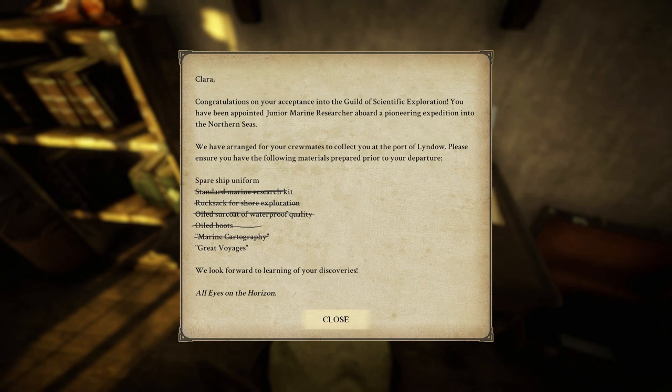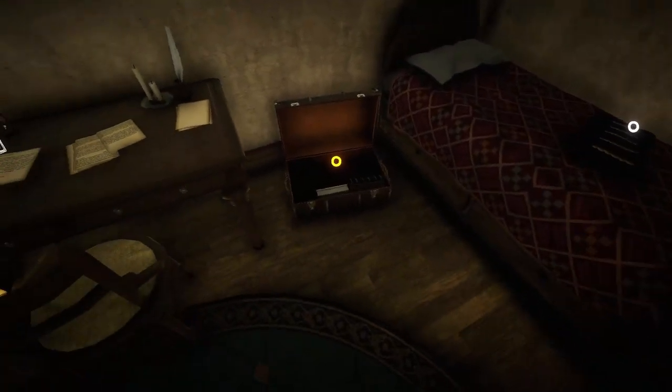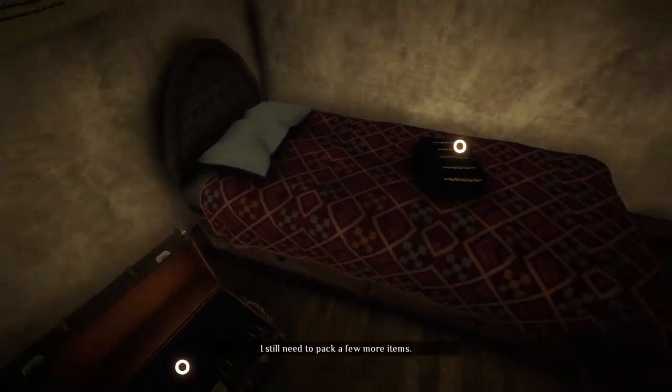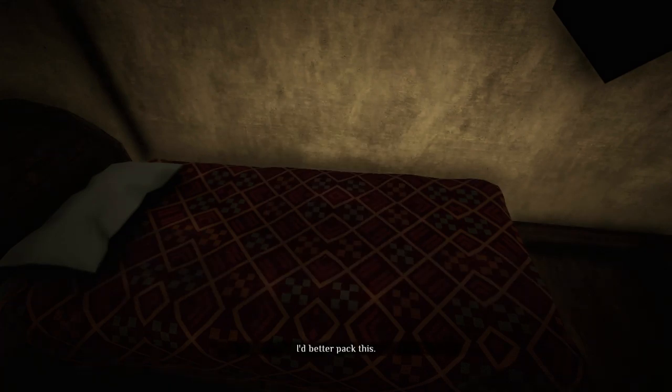So I have already found standard marine research kit, rucksack for shore exploration, oiled surcoat of waterproof quality, oiled boots, and the book Marine Cartography. Hey. Oh, now look. There's some things to look at now. Okay, what is this? Oh, it's my suitcase. Of course it is. I still need to pack a few more items. Oh, here we go. Here's the uniform. Standard issue guild uniform. I'd better pack this.